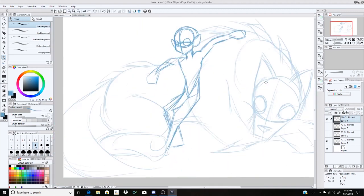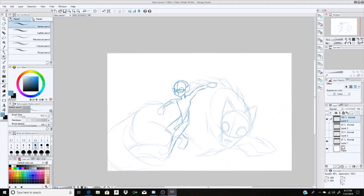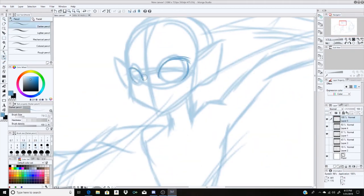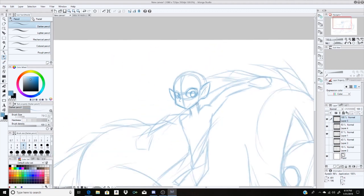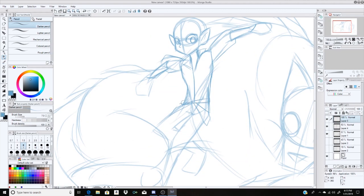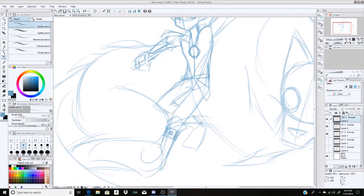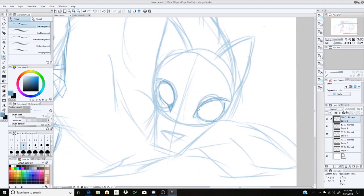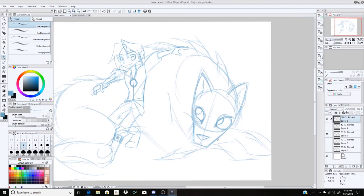Also, full disclosure, I did use reference for the direwolf. I even traced a few photos from that Google page you saw earlier, later on, to try and better understand wolf anatomy. Now, I didn't use those traces for the final illustration, mind you. I just wanted to be clear about my process on that because I know that tracing and art theft is a sensitive subject for a lot of people. Again, that's a topic that could be its own video. Anyway, what you're seeing here is not what I used for the final illustration.